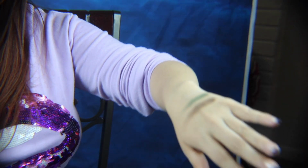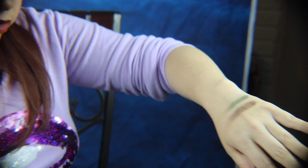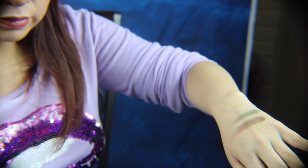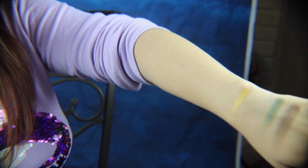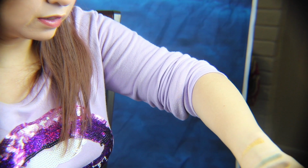So for this one, if you are lighter than my skin tone, this will be perfect and it'll show up. If you are my skin tone or darker, it's not gonna show up. I'm gonna tell you that right now. And then on the Too Faced Gold palette, the one that everyone's going crazy for, which I have on the inner corner of my eyes. Look at that. Oh, look at that gold. That is beautiful.